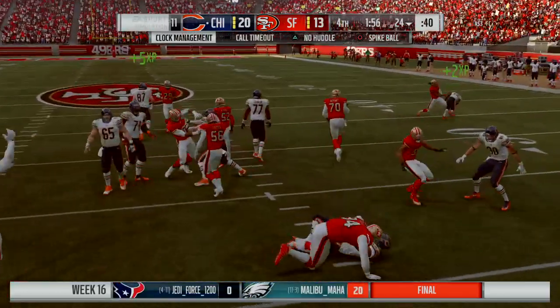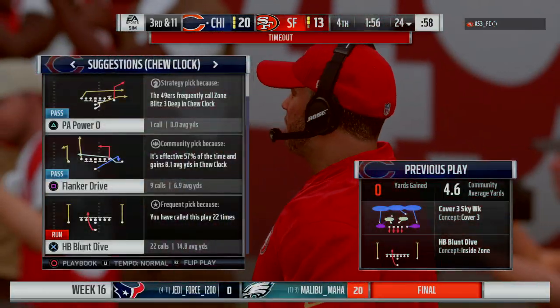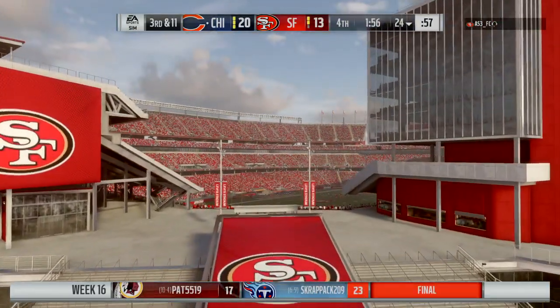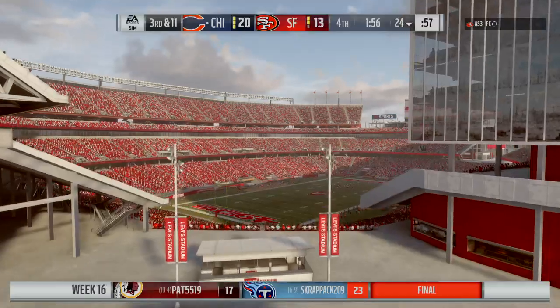Now Howard. And nothing doing. He's immediately taken down at the line of scrimmage. And now right out of the 2-minute break, we'll get a timeout used defensively with 1:56 to go.